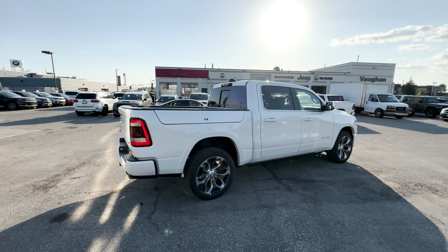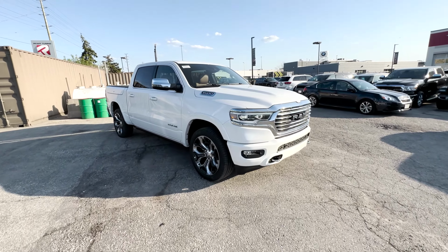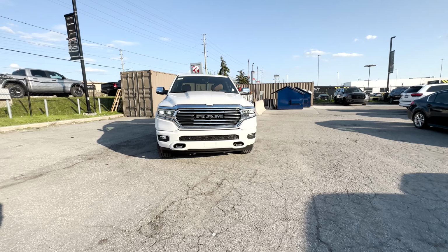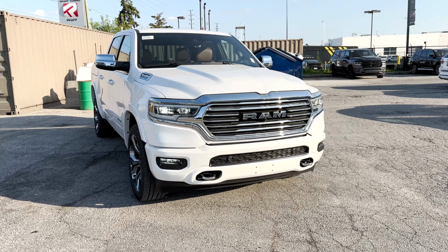Now, as for the safety features you will get with the Longhorn trim, this includes the Park Sense front and rear park assist system and the forward collision warning with active braking. Now, this truck does have the Longhorn Level 1 package, so this is also going to add on a bunch more things like the adaptive cruise control with stop and go, blind spot and cross path detection, lane keep assist, parallel and perpendicular park assist with stop, Park Sense front and rear park assist with stop, pedestrian emergency braking, and the surround view camera system.